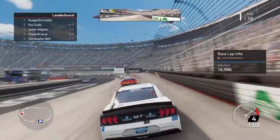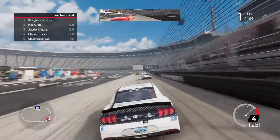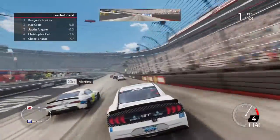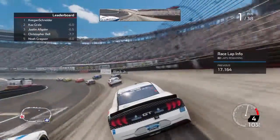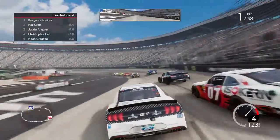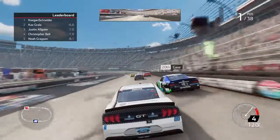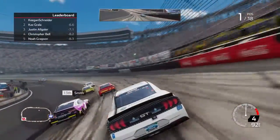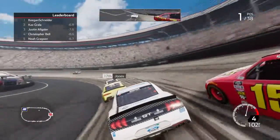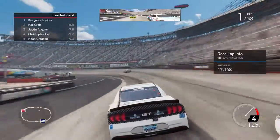Got a 5-second lead right now over Casgrella. Careful. Justin Allgaier is back up to 3rd now. Bottom clear. Allgaier's been one of the fastest drivers in the field today, as well as Christopher Bell and Tyler Reddick. Clear all around. Careful, still there. You're all clear up top. Clear high, bud. You're all clear up top there. Clear low. You got room. You're clear.